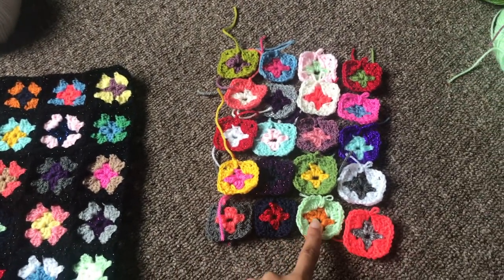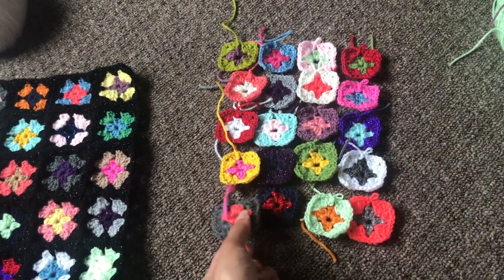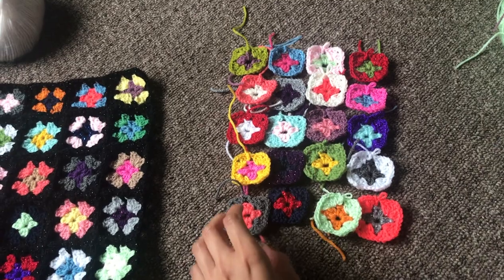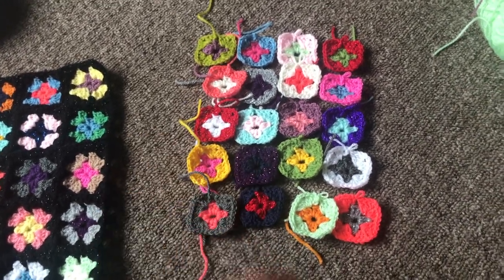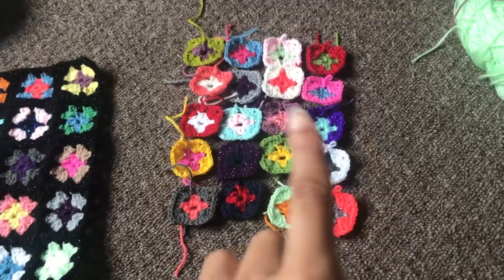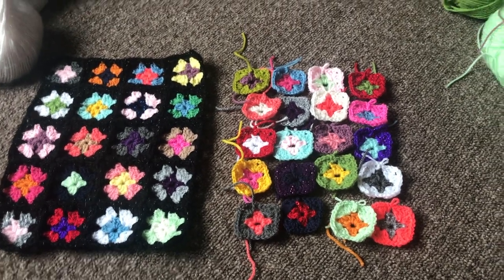So for this set, I made all of the centres, I've put all the second rounds on. These ones I've left open, but actually what I've done on these ones is I've finished them off. So I'm going to close those loops, finish all these off, and I'm going to sew in the ends. And then once I've sewn the ends in, I'm going to get my black yarn, which is just here, and I'm going to add those squares onto this for my clutch bag that I'm making.